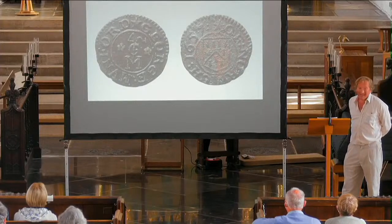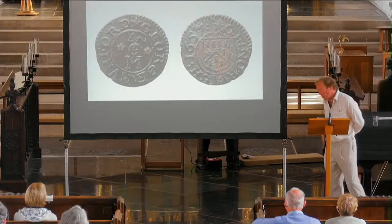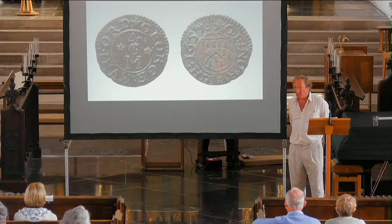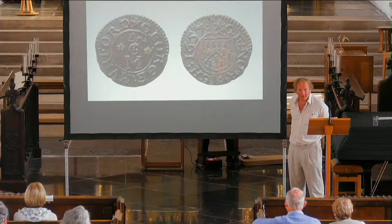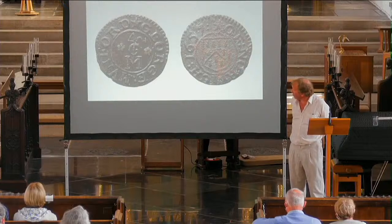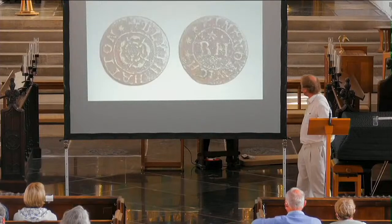But it looks like Anne is better at business, because we know that when Anne makes her will in 1672, George owes her 100 quid. That's about 100,000 quid in today's money. So it looks like she is the more astute businessman, and George, for all his pretensions to being a merchant, is probably not quite so good.